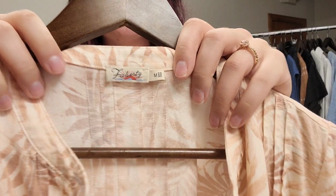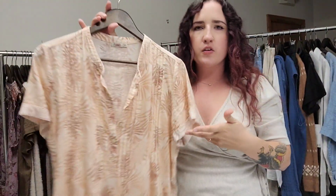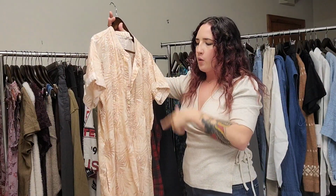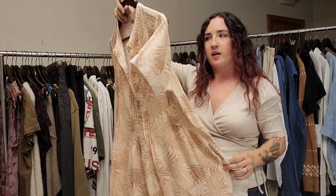Pockets. So again, I can't say much about this brand, but in my experience, it does pretty well. And you know, all those factors combined, the Hawaiian, the wooden buttons, the linen and the pockets, I probably would have picked this up anyways.